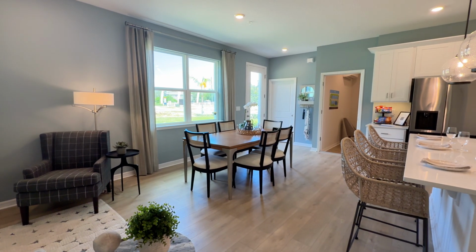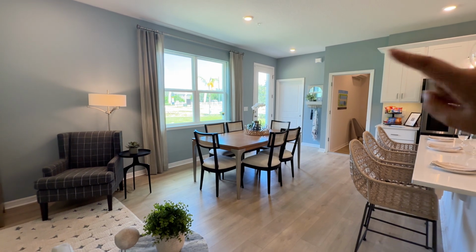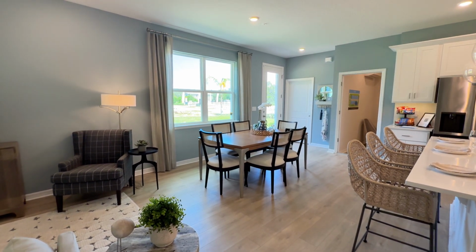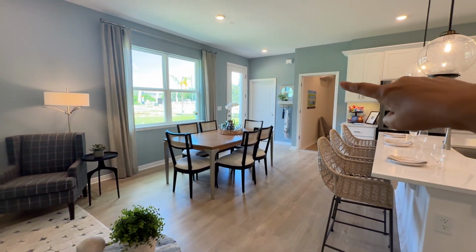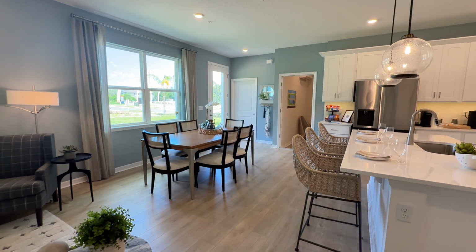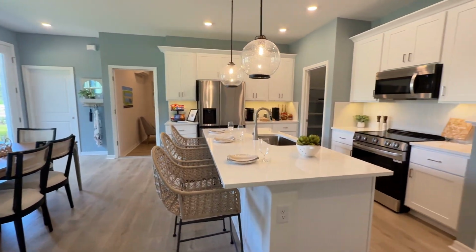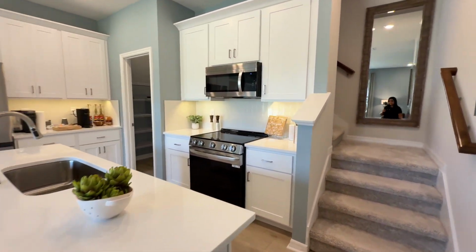Okay, so now I'm here in the Elm model. Look how beautiful this open concept is. That will be the main door to come into the property. And this will be your 2-car garage, but they're using it as an office space right now, so I can't really show it to you. And so this would be your dining area, your kitchen area.